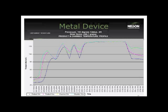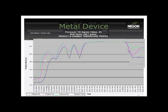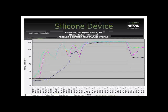Here is a temperature profile example of a medical device. You can see here that the product is a dark blue line, and it is not quite at the highest temperature of the chamber during the first pulse, but as you can see in the second pulse, it is almost to the temperature that the chamber is, and by the third pulse and the exposure time, it is right on the appropriate temperature. This differs for the silicone device.